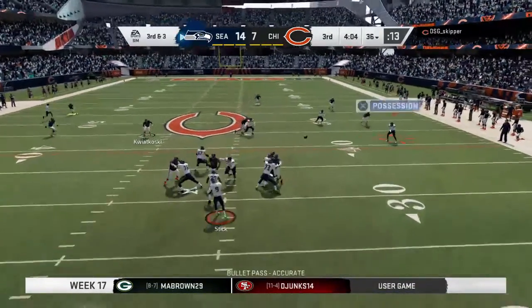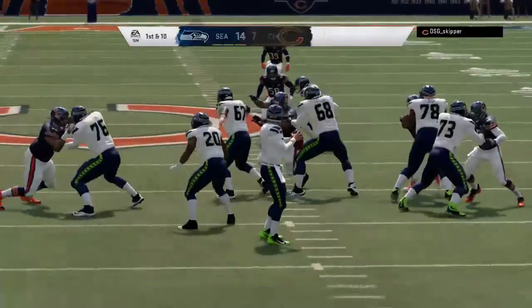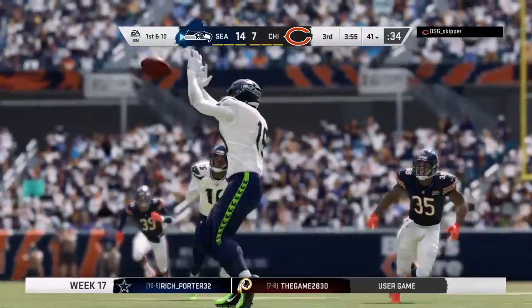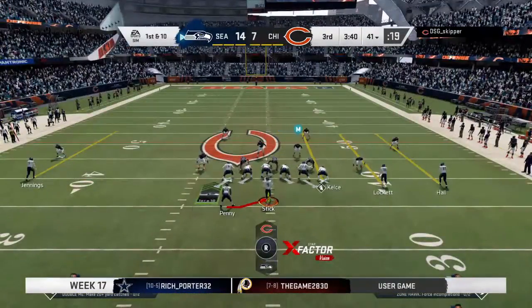Stick from the gun. And he'll find Hall. First time they've looked his way in this game, he comes through picking up the first. This has to go down as one of the simpler routes in the playbook, but oh so effective. Nice completion there. Keeps the sticks moving.